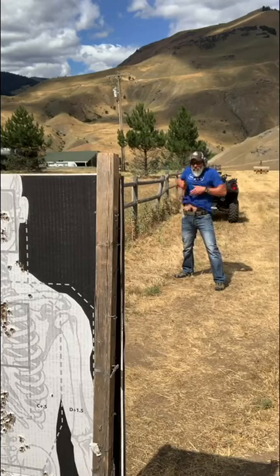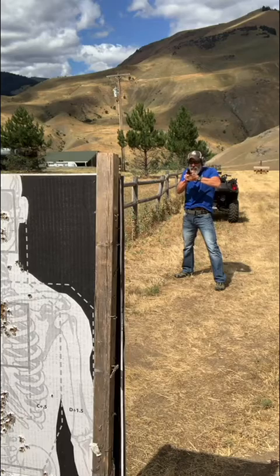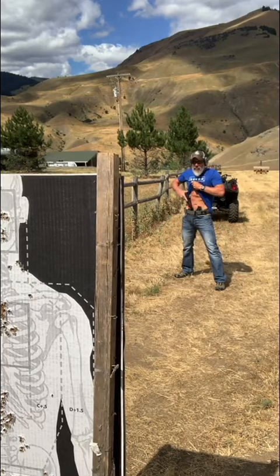Let's talk a little bit about fabrics and the method of draw. So t-shirts, pullovers, there are a few different ways in which you can draw the gun, and the most important thing is finding what works for you based on what you wear on a regular basis.